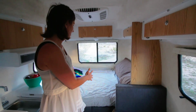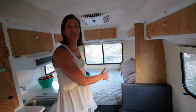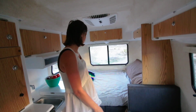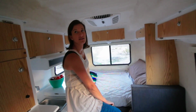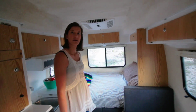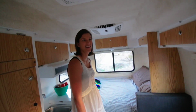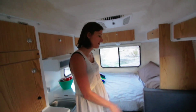So this is a larger dinette. I think we could fit like six people. I mean, all five of us in the morning sometimes will be crammed on there. The dinette is pretty large to sit. You can sit three adults on each side, I think, if you're good friends. I think it's larger than the Airstream or the four-wheel camper. You can definitely fit more people in here.